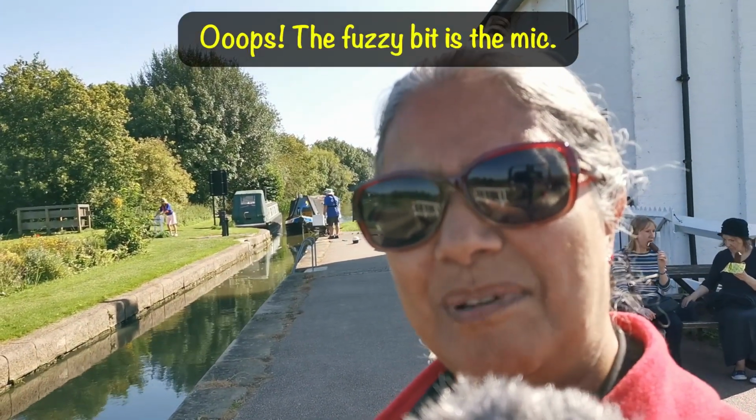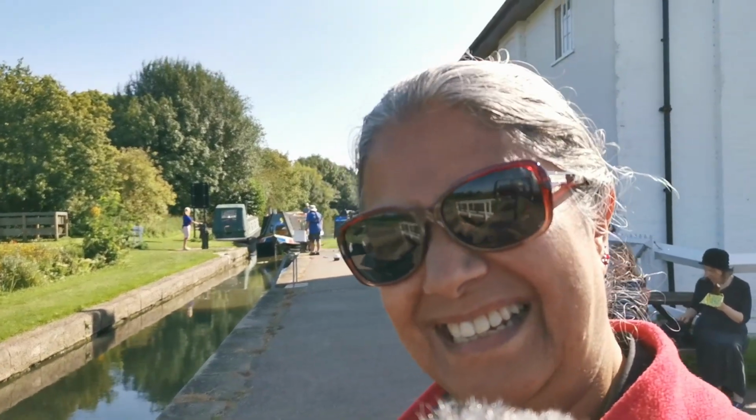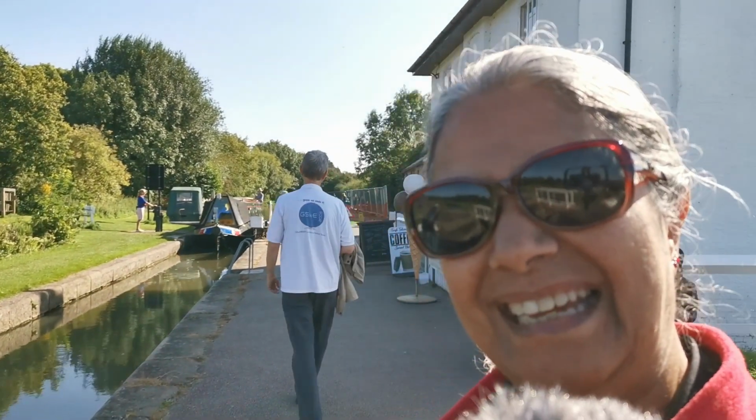So I don't know if you can see Peter coming in, and me in shot as well. Yeah, I think you can. There we go. And it's turned out to be a really lovely day after all that rain at the beginning.